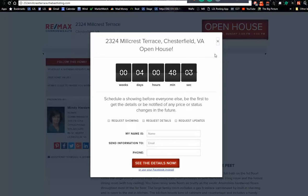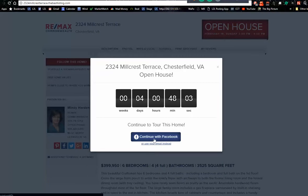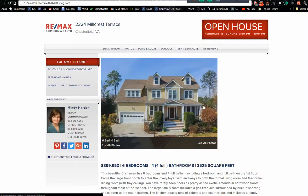But once we added this, people click this thing so fast, agents' heads are spinning. They don't even know what's going on. They're just blown away at what's going on there. So yeah, the consumers have that option. You have the option to use that Facebook Connect or not.